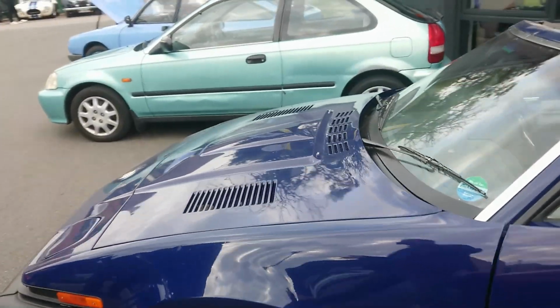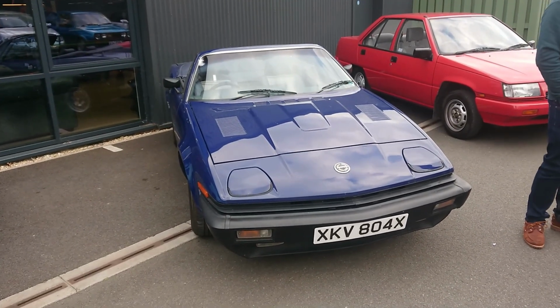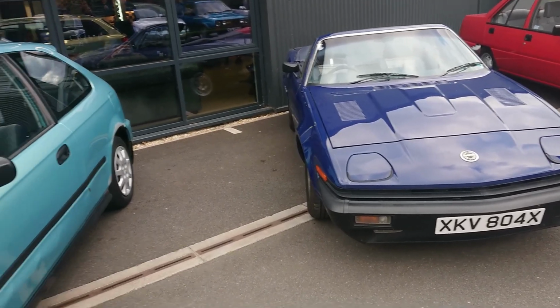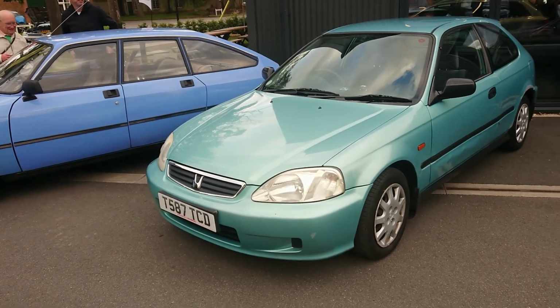By about 1982, they were calling themselves Austin Rover. The company was still essentially the same. But by 82, when these were out of production, they were doing really good deals on them. But yeah, it looks fun to drive around on a summer's evening. Then we have, I think this is an EK Civic. I get confused about the model codes for these.